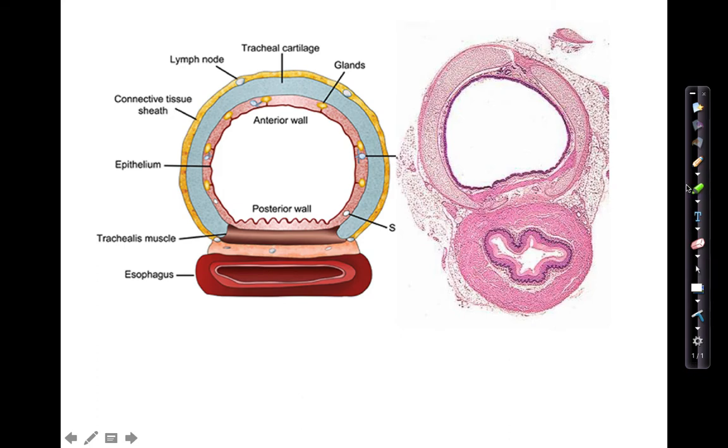So I wanted to show you, here is just a drawing of the trachea. So here we have the C ring of the trachea. So this is our C ring. It's hyaline cartilage. In the back there is no cartilage. Here's the lumen of the trachea. And what kind of epithelial tissue is lining the trachea? Respiratory epithelium, which is pseudostratified ciliated columnar epithelium with our goblet cells, so our mucus secreting cells.